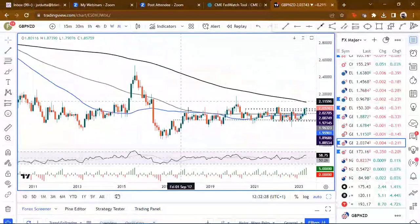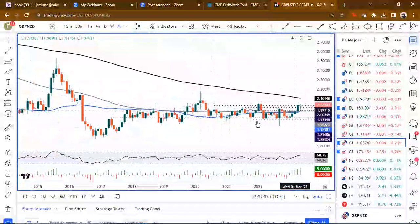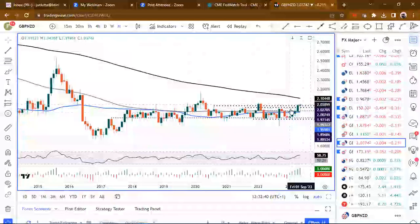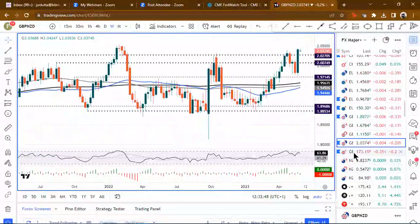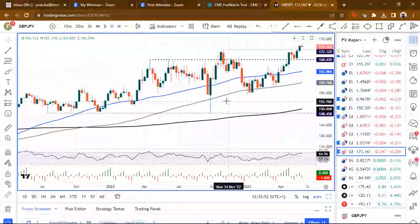And if I just pull back, we've been range trading, really. So in a way, we should be pushing up if we can, or whether this resistance caps the upside again and we fall back into the range. Interesting point, really, for sterling. Kiwi, don't look at that much, but we thought some interesting technical levels here. We've also got sterling yen, which has now pushed above those highs from October 2022.